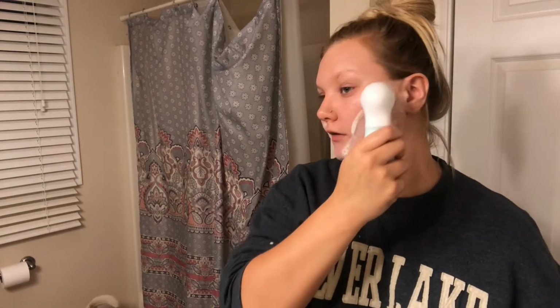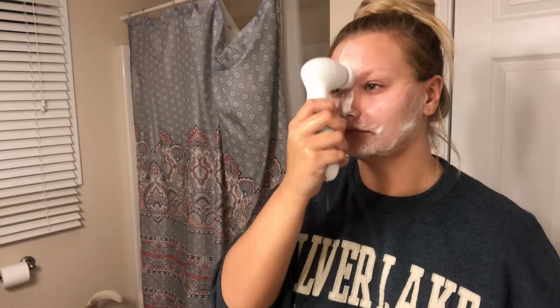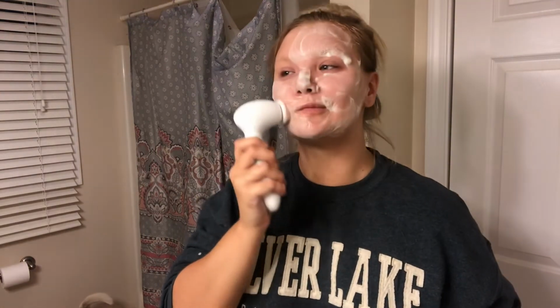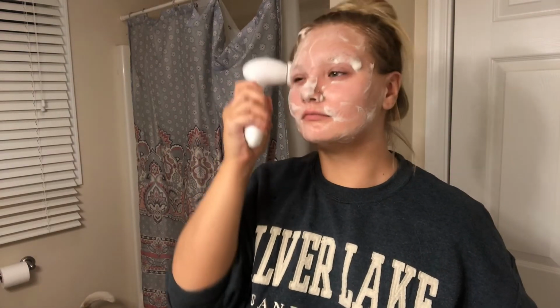So I just took a dime-sized amount of that cleanser, and now I'm applying it all over my skin with my little Duval spin brush here. I really like the spin brush because I feel like it does get into my pores so deeply, way more than my fingers ever could. I like to make sure I get every little nook and cranny on my face.